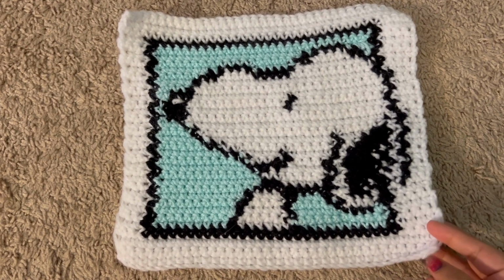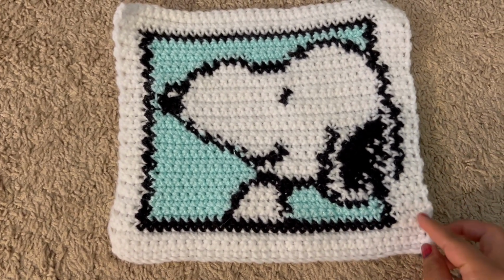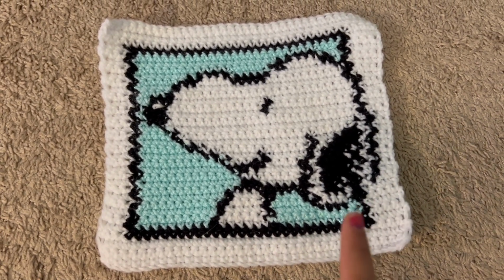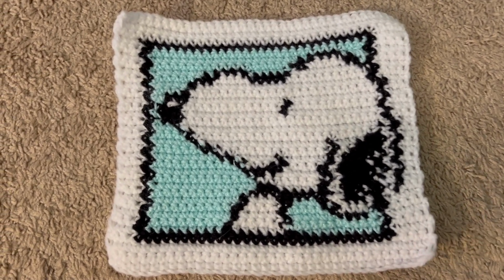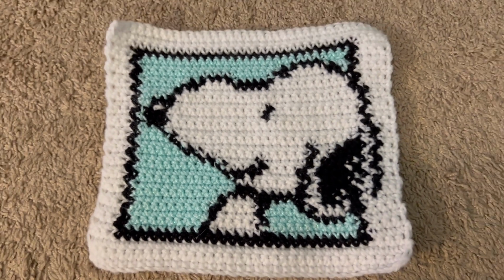Yeah, so here's my Snoopy grid. I'm pretty sure I did single crochets on this, so I'm going to do a back piece, single crochet around it, and stuff it, and I'll have myself a little Snoopy decorative pillow. I'm really excited for it, and I'll keep you guys updated.